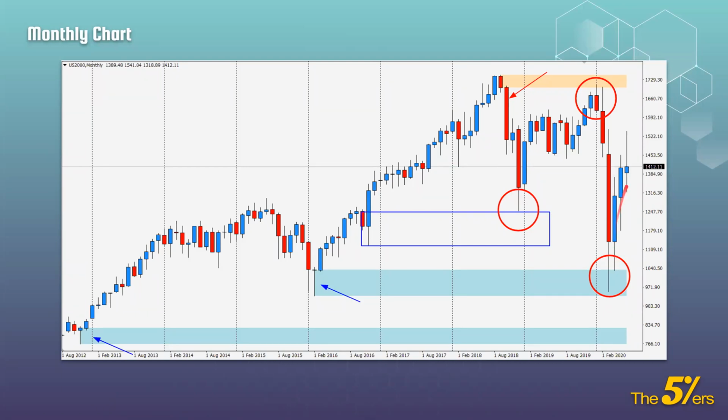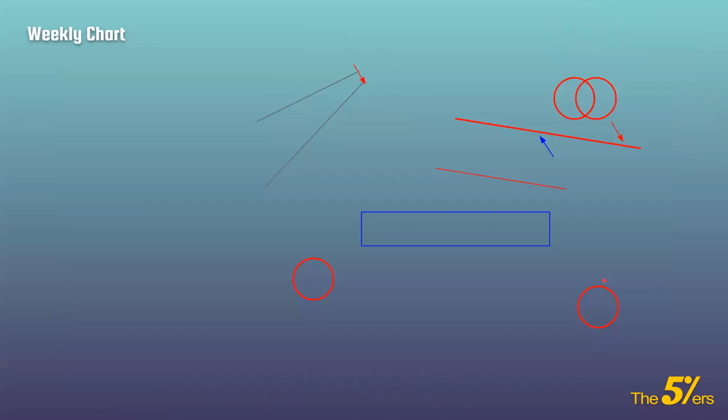Who knows, if we experience another big leg down, maybe we'll retest the lows of 2012 or the demand zone of that lower demand zone. We'll have to wait and see. So far, the demand zone of 2016 held on, and it was a nice signal for buyers.